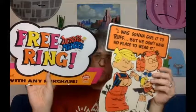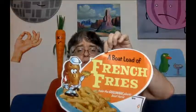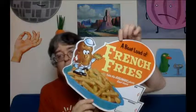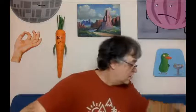And this is from 73. Nice Dennis, full color. A lot of the signs were like neon. They were a neon green, and then just printed black. So it's nice to get a full color one. A boatload of French fries. Little potato guy. Super neat.